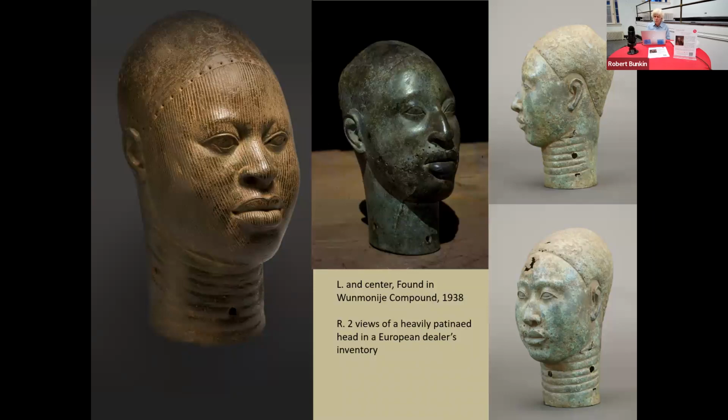So there are two more of these heads that were found in Wunmonije Compound in 1938. One that's striated and one that has a smooth surface. And you see that they're very individuated. In other words, they really look like specific individual people. They don't look generic. The one in the larger photograph on the left has a very round, full face, and the guy in the middle has a much gaunter face and a more prominent nose. So it seems like the artists were intending, and this is somewhat speculative, to represent specific people.